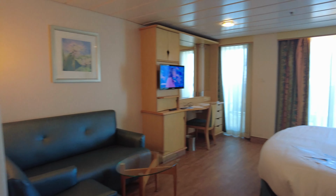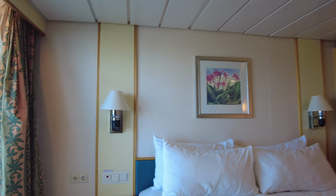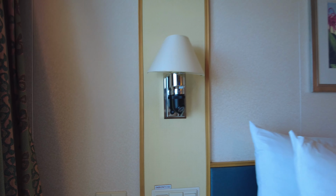As you can see, it's a spacious ocean view balcony. It is a huge room. One of the things that they do have is wider stateroom doors and wider bathroom doors, 32-inch to 34-inch, depending on the vessel. This one, I believe, is 32-inch.